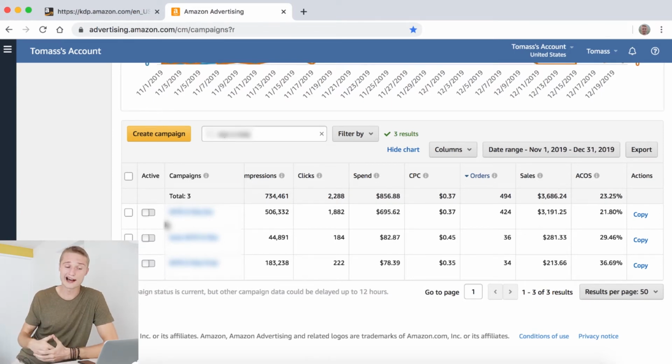Another interesting thing is that the cost per click is relatively high. It's 30 cents, 40 cents, 50 cents a click. And we were willing to pay that gladly because the conversion rate is very high at Christmas time in general, and also on Christmas products. People buy a lot of gifts, and books are super giftable items. Okay, you see the results here. The best performing ad has 20-something ACOS.